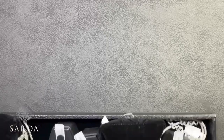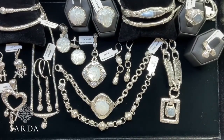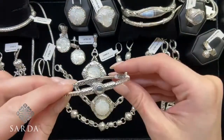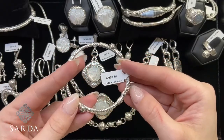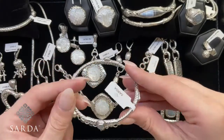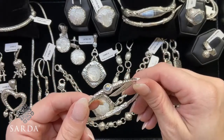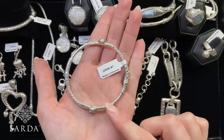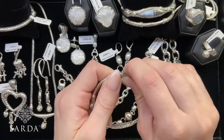Ooh, some more great carvings. Go with this moonstone. Rainbow moonstone. J2959. This is a round 7-inch bangle fitting a 5.5 to a 6.5-inch wrist for $179.99. Look at the color in that rainbow moonstone. Both cabochons, one on each side. It is a circular bangle. We've got that twisted silver detail with the watermark. This does have a latch push button.